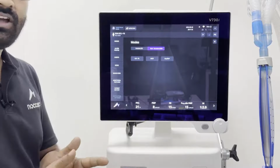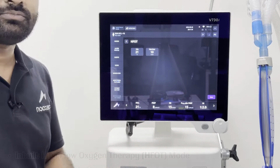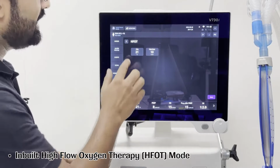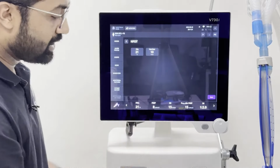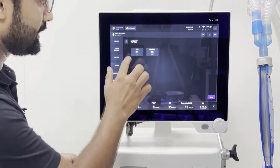Starting from the non-invasive, you have the basic mode, which is high flow oxygen therapy. Usually it comes as a separate machine. We have inbuilt the HFNC mode directly in the machine, which allows you to save on the investment. And for HFNC mode, you have both FiO2 and the flow rate up to 100 LPM electronically controlled. The only thing you have to do is attach an HFNC attachment directly to the ventilator.